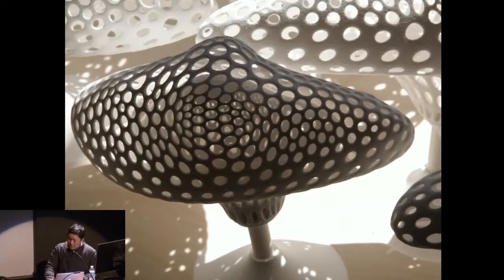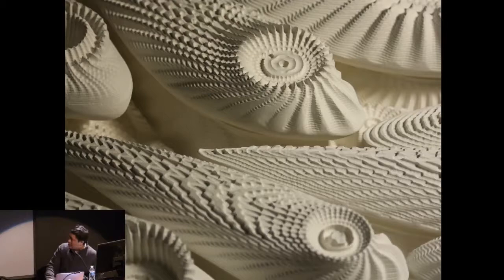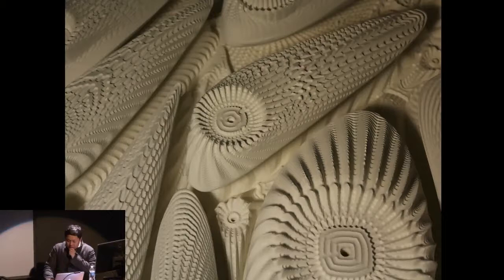this one is for the FRAC Centre together with Marcos and Marian in Orléans. So looking specifically at how two paths are created to give the object its own texture, that is not something you model. You can't model this shape. These shapes are created by the toolpath itself.